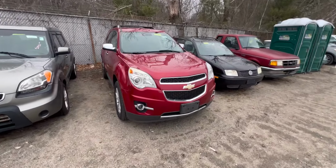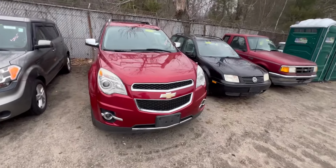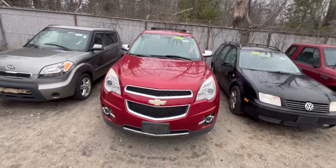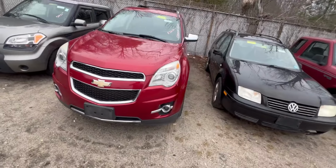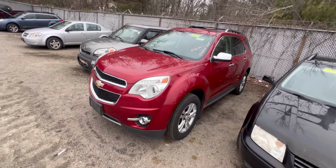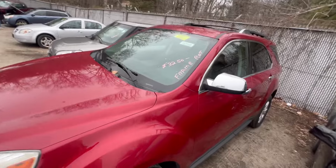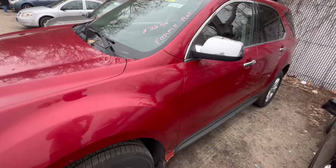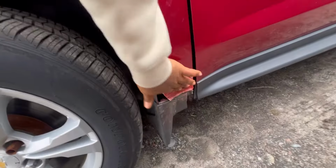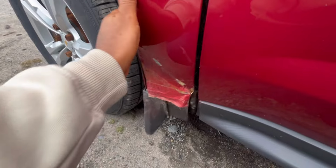Next is a Chevy Equinox, what looks like an LTZ. I'm not too sure, but you see the chrome, you see the projector light, you see the fog lights. That's characteristics of an LTZ. $3,250. Frame rot. It's evident here, you can see. Oh, this is bad. Wow. Jeez, look at this, the whole fender is actually, see, I'm gonna go ahead and leave it.